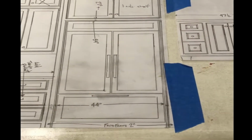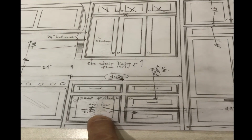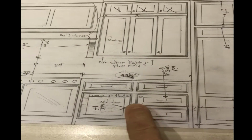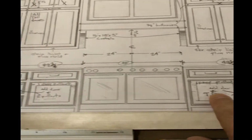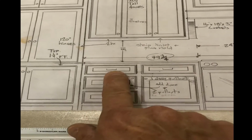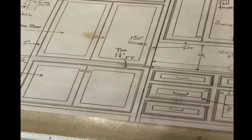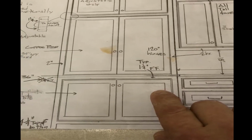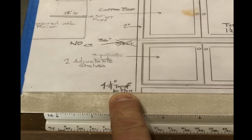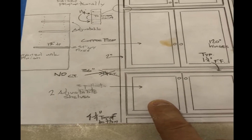So you can see, this is the kitchen, and you can see some of the changes that the customer has made. Like this is going to become a door with a trash pull-out in it. We added some pull-outs in here. Again, these two drawers are going away. It'll be a door with a drawer, pull-outs both sides. You can see some other notes that we made. A bunch of our typical dimensions like face frame sizes, the height of the toe kick to the bottom of the shelf, what we want to do in this cabinet, 2 adjustable shelves.